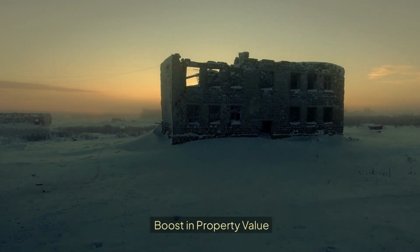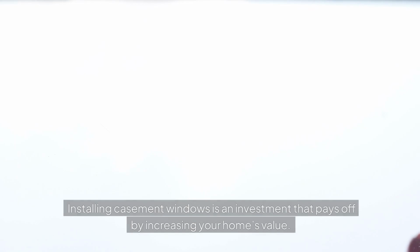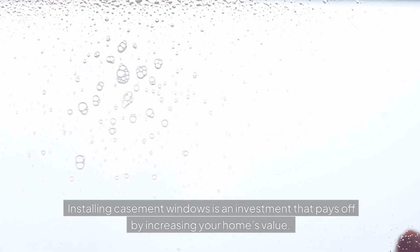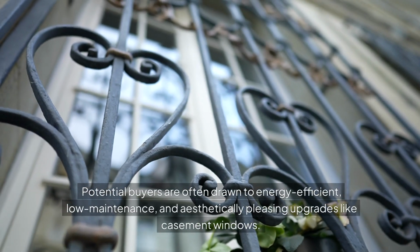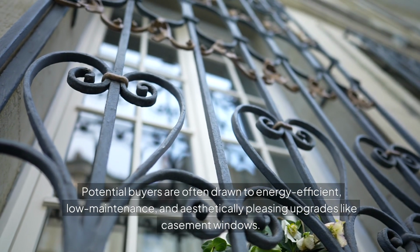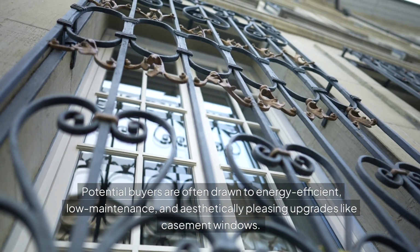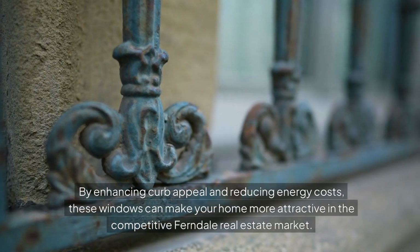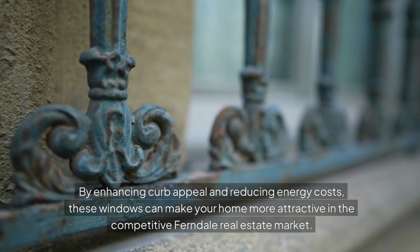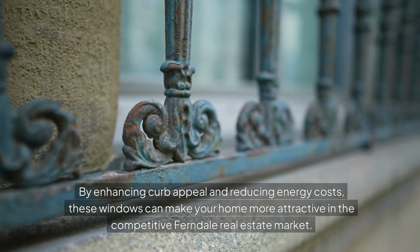Boost in property value. Installing casement windows is an investment that pays off by increasing your home's value. Potential buyers are often drawn to energy-efficient, low-maintenance, and aesthetically pleasing upgrades like casement windows. By enhancing curb appeal and reducing energy costs, these windows can make your home more attractive in the competitive Ferndale real estate market.